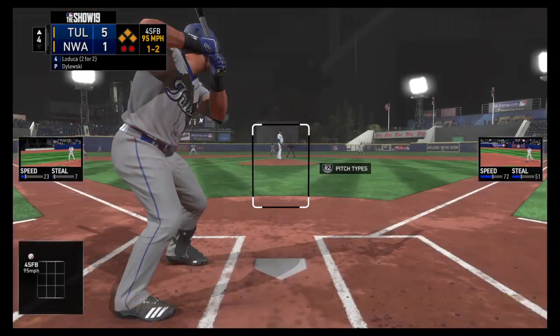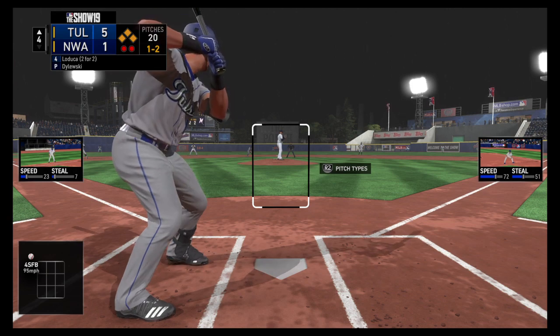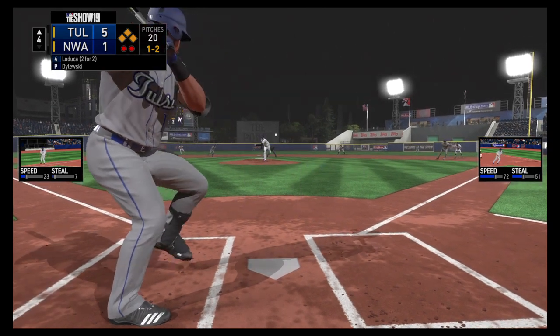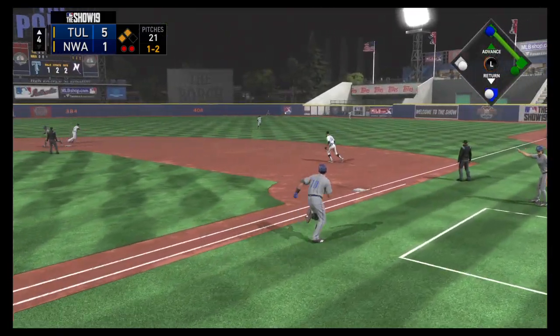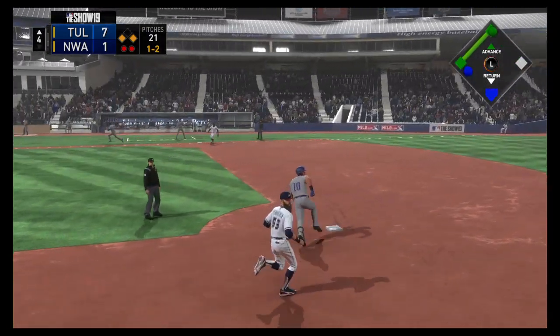Maybe trying to back him up a bit there with the fastball. Interesting sequence of pitches right there. A real ugly swing on a ball away, and it looks like the batter has a much better idea. Come on, that second pitch. And this is down for extra bases, and with two outs, this might get them all home.